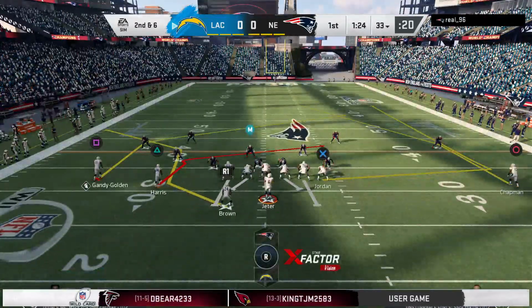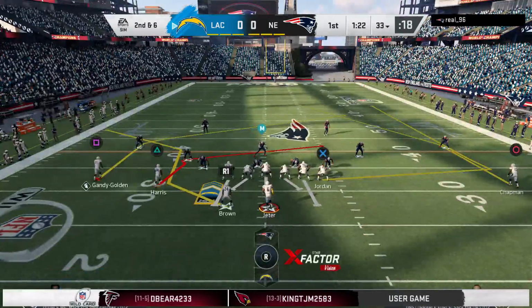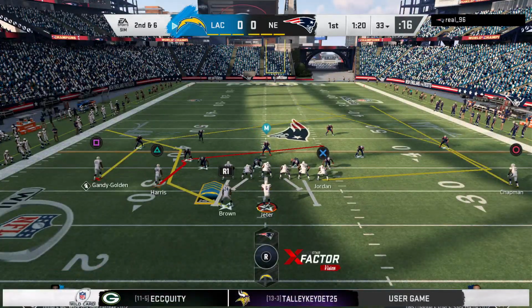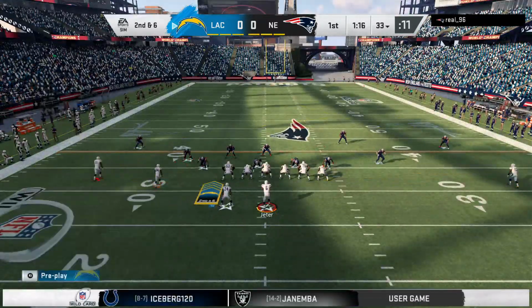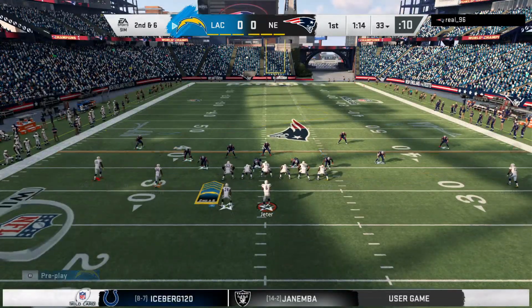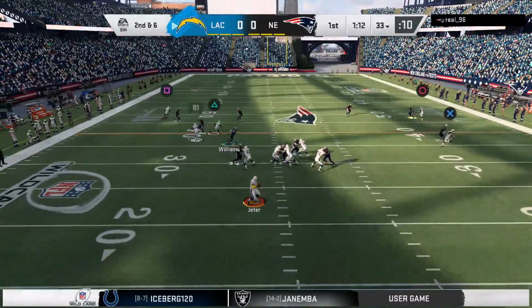Following the pickup of 4, here's 2nd and 6. Let's make these babies cry all the way back home, yeah. 2nd and 6.